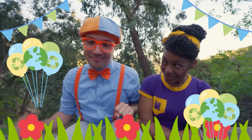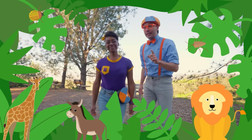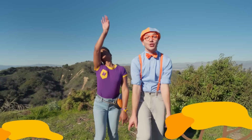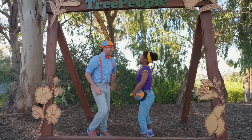But it's not just our home, is it, Blippi? Exactly! We share our home with so many different animals. And we need to keep the Earth healthy and happy so all the animals can be happy and healthy, too. From the elephants on the savanna to the polar bears at the North Pole, the monkeys in the jungle, yeah, we all call the Earth our home.